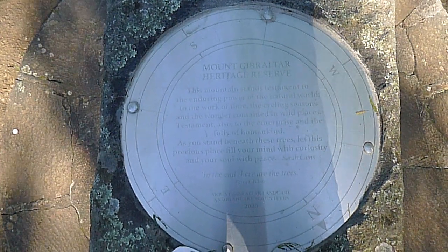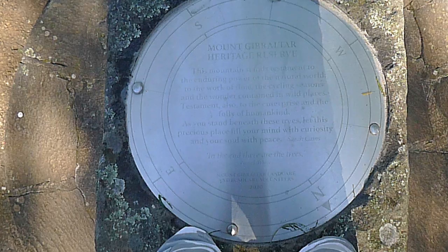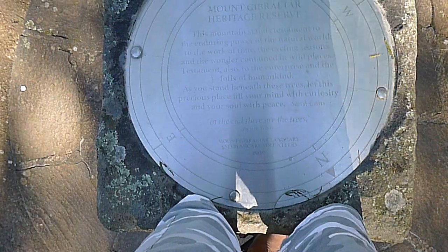The mountain stands testament to the enduring power of the natural world, to the work of time, the cycling seasons, and the wonder contained in wild places. Testament also to the enterprise and the folly of humankind. As you stand beneath these trees, let this precious place fill your mind with curiosity and your soul with peace. Sarah Keynes. In the end, there are the trees. Mount Gibraltar Land Care and Bush Care Volunteers 2020.